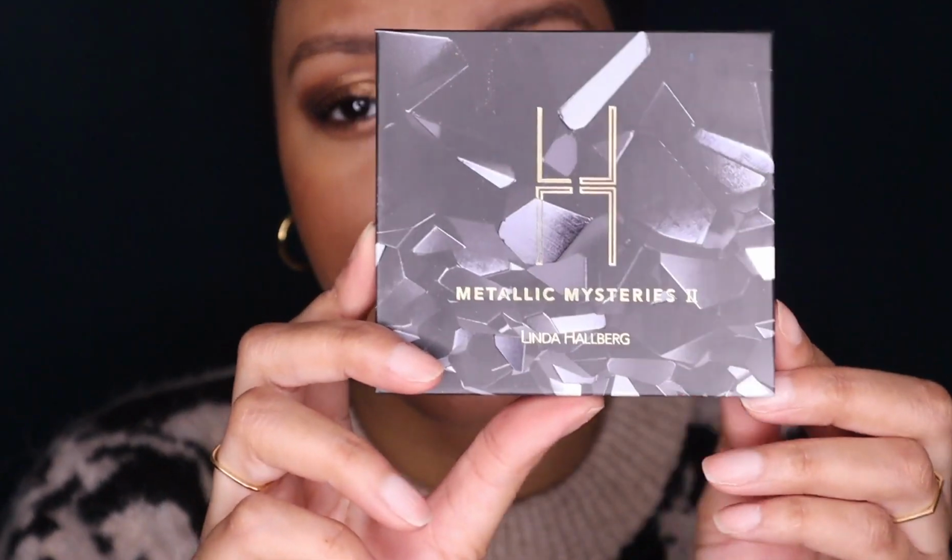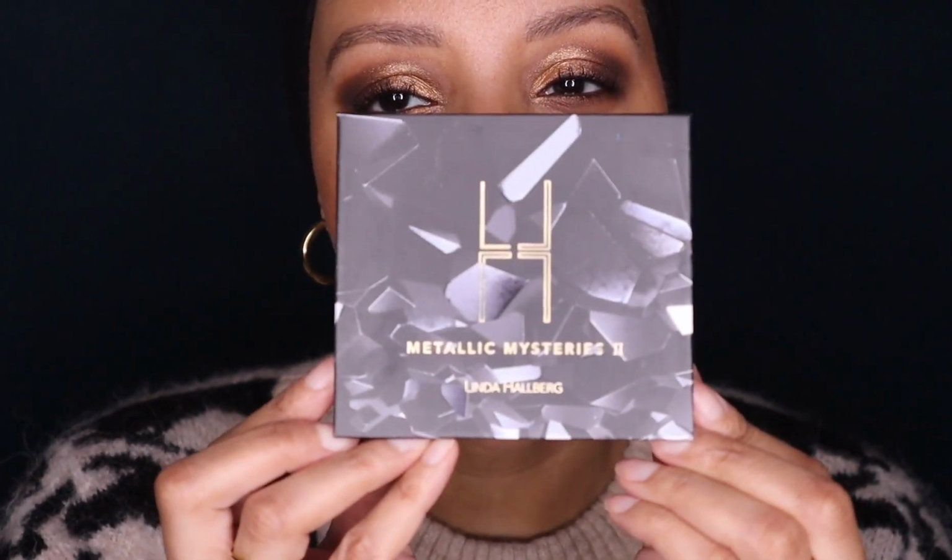And then another palette, which I think is a limited edition palette. I'll have to check. But you can call this a Christmas palette. It's beautiful. This is the Linda Hallberg, or LH Cosmetics, I believe it's called now, Metallic Mysteries 2 palette.